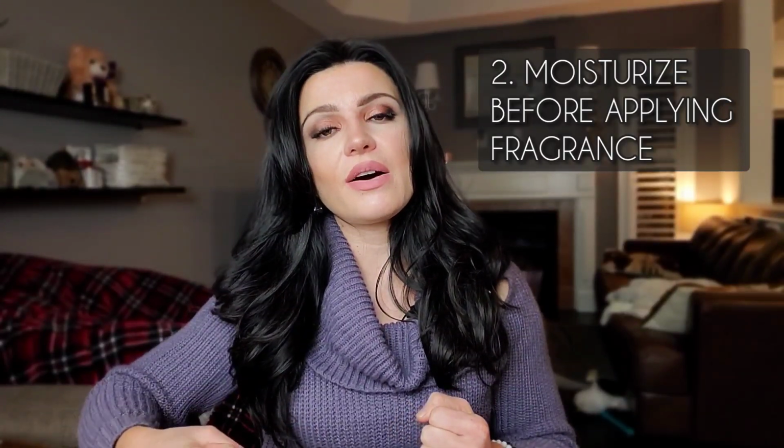longer. The next tip is to moisturize before applying your fragrance. So again, you get out of your shower, you apply the moisturizer, preferably if you can get the same fragrance, or if you want to play around and use any other moisturizer and put that on your skin. Having moisture in your skin allows the fragrance to lock in and stay.